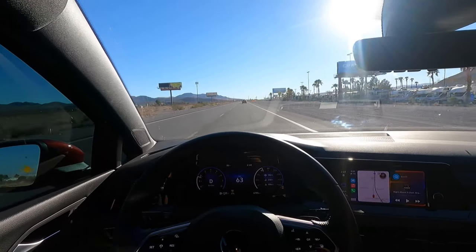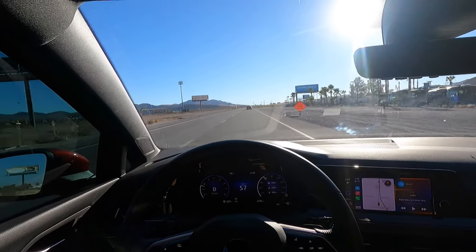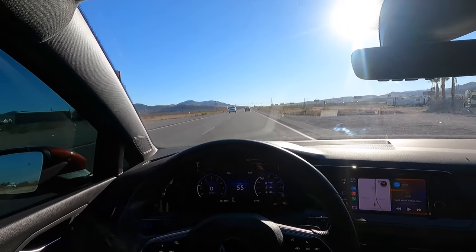Stock exhaust is really quiet and it probably doesn't pick up on GoPro, but you can just hear a little bit of hum back there, so you know it has a little bit of sound, but it's definitely not loud by any stretch of the imagination.